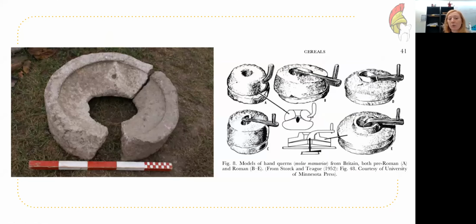Charred botanical remains that were discovered just outside of Apulum included emmer wheat, spelt, barley, oat, and rye. And within the same area, this millstone on the left was actually discovered. Artifacts like this millstone tell us how grains were being processed in Apulum. And this millstone was made of a gritstone, or a really coarse grained sandstone that's local to Apulum.